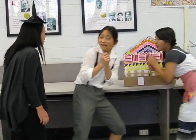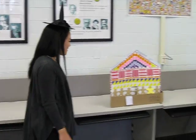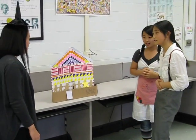Nibble, nibble, little mouse, who is living in my house? It is just us, Hansel and Gretel. We've gotten lost in the plant and would like to fill our stomachs. Children?